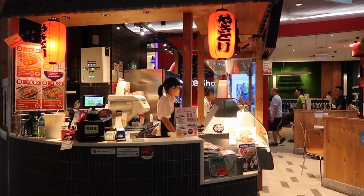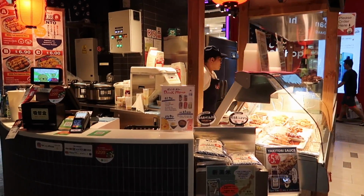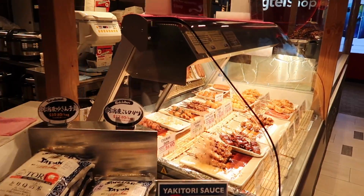So, next time you're in Singapore, make sure you head to Tori Q for some really good, authentic Japanese cuisine. It's nice and cheap, it's filling, it's pretty healthy, I'm guessing. Might not be, so don't quote me on that. But it's really good, really tasty, and I'm sure you'll enjoy it.